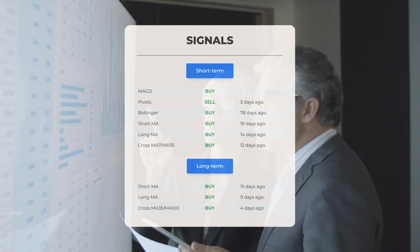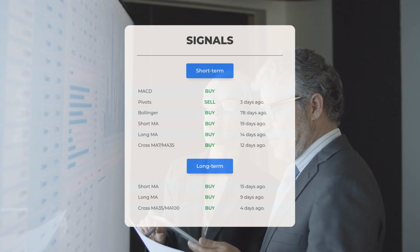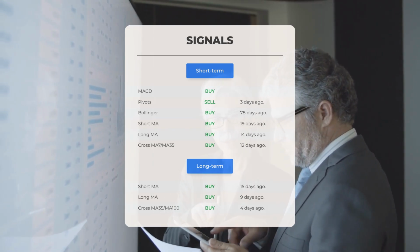If we look at the 12-month chart, we see short moving average, buy signal 15 days ago. Long-term moving average, buy signal 9 days ago. The relation between the short and the long moving averages, buy signal 4 days ago.